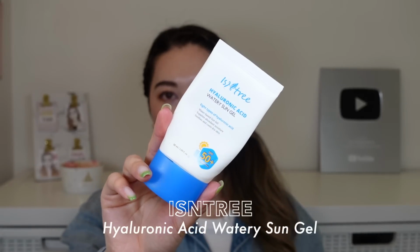Alrighty. Sunscreens? Let's do sunscreen. I do have 3 with me today. The first one is the Isntree Hyaluronic Acid Watery Sun Gel. This one is gorgeous. I absolutely fell in love with it last year. Obviously, this is the old packaging. It is not expired. It actually expires this year.